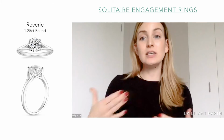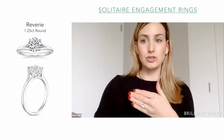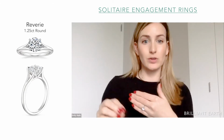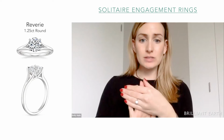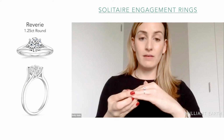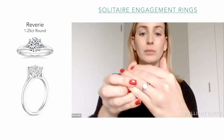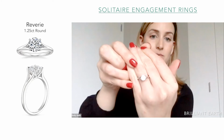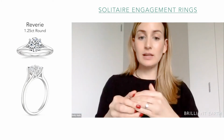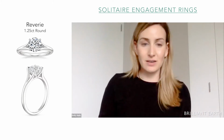I also want to take a look at the Reverie. Here's an example of a different solitaire. It might be a little hard to see, so I'm going to go to our website as well and show you a closer image. Again, really focusing on that center stone, you have a little bit of a split shank there. If you can see that, I'll go up a little closer. Really classic, but it adds a little unique touch, not something you see every day.